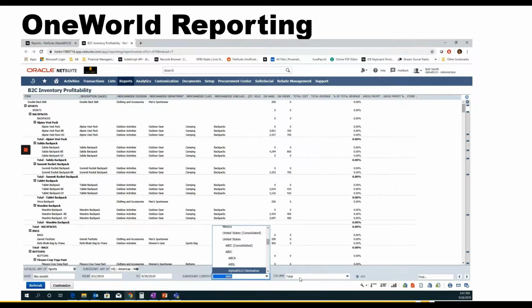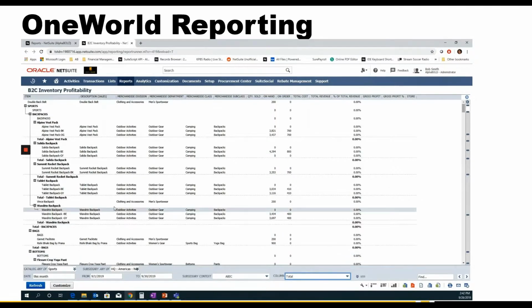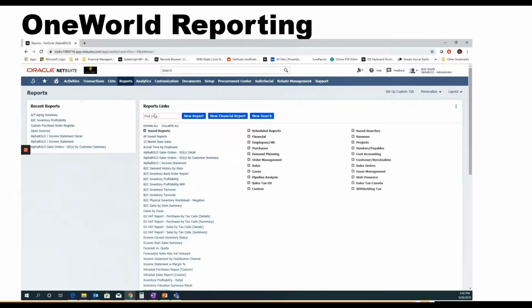And you can do that for each entity within the organization. You can also, again, change columns. You can switch things by department, by different segments, item or product segments, and things like that. Division as well.